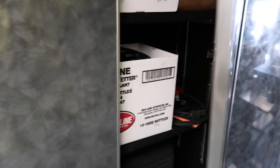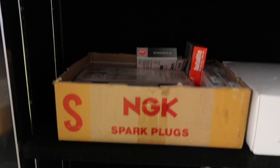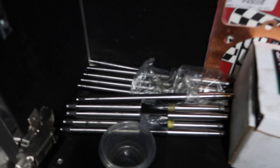My EFI electronics, spark plugs. It's all electronic wise. Got spark plugs. I got spark plugs for days. Here's another engine drawer. I got two different motors. So here's all Pat Musi's stuff for his engines. Everything right here. Got belts in case I break something. We got a head gasket, another battery, push rods.